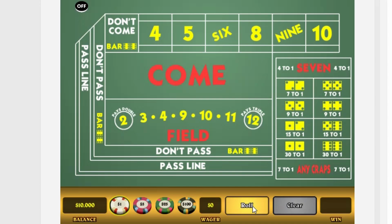And wins pay 7 to 6 odds. So you should make place bets on the 6 and the 8 in increments of $6 so that you won't get rounded down and the pays will be nice round numbers for the dealers.